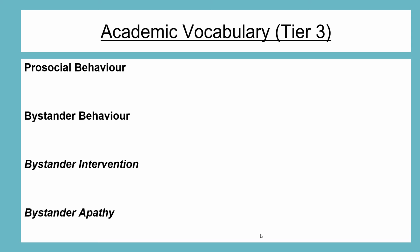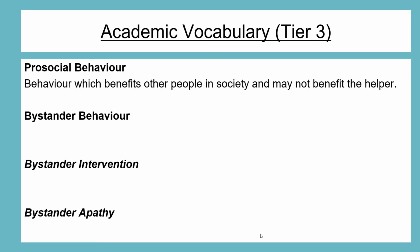Firstly, prosocial behaviour. Prosocial behaviour is behaviour which benefits other people in society and usually comes at no benefit to the helper. So things like giving to charity, helping a little old lady cross the street, that's a really helpful behaviour. It helps somebody out, but it gives you no personal benefit.